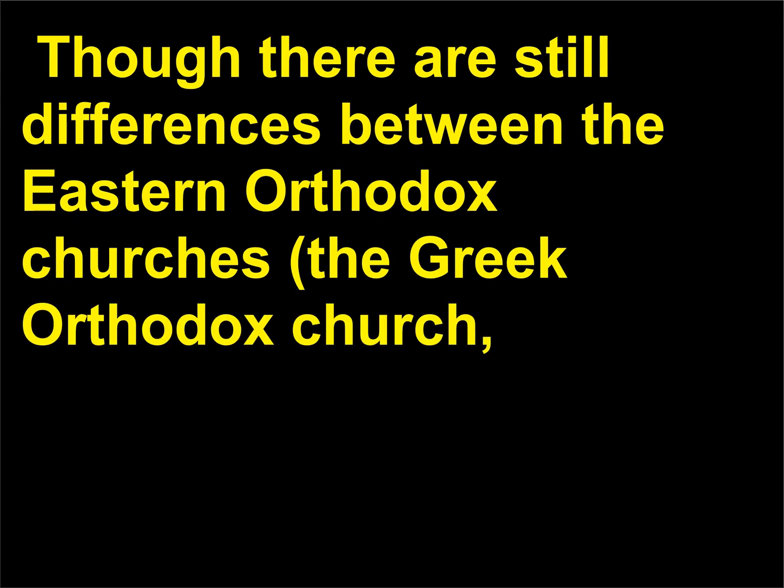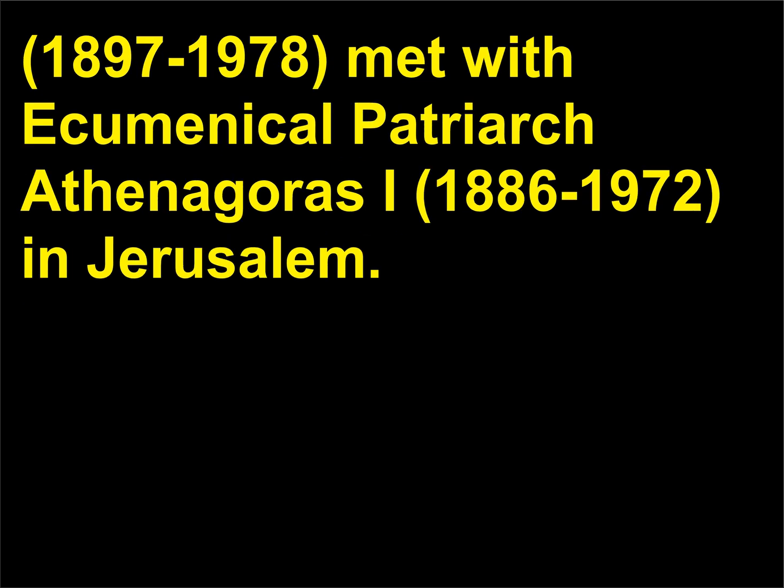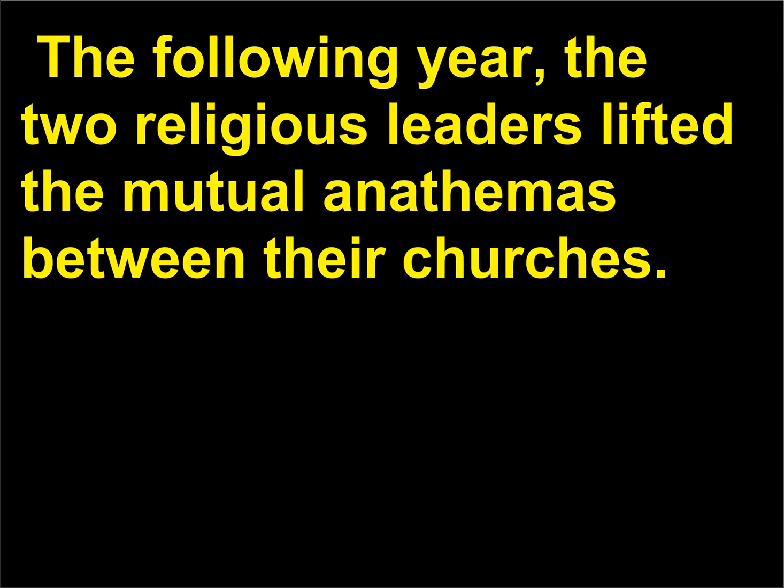Though there are still differences between the Eastern Orthodox churches, the Greek Orthodox Church, the Russian Orthodox Church, etc., and the Roman Catholic Church today, the rift between them was healed in 1964 when Pope Paul VI, 1897 to 1978, met with Ecumenical Patriarch Athenagoras I, 1886 to 1972, in Jerusalem. The following year, the two religious leaders lifted the mutual anathemas between their churches.